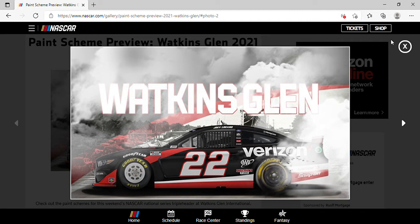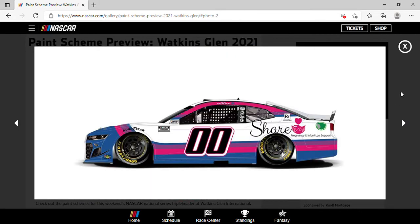Anyways, with that said, I'm going to be taking a look at the paint schemes from this past weekend's races at Watkins Glen International. So without further ado, here we go. First up, we got Quinn Halfin, the 00 Fair/Share Chevrolet Camaro.